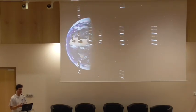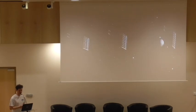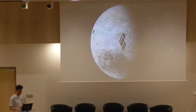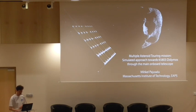It's kind of deploying. In reality, they'll be farther away. So you spin around the axis, you deploy the remote unit, you deploy the tether, then you perform the flyby, you capture the images, and then you fly back by the Earth, which is not really shown here. Here is a simulation of the flyby from the telescope view.